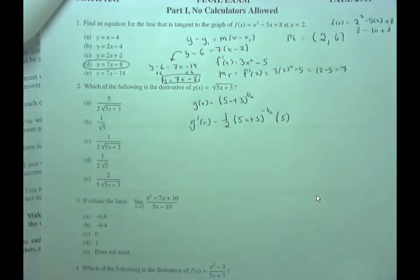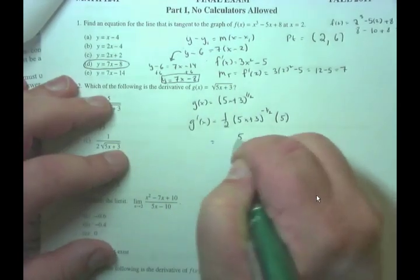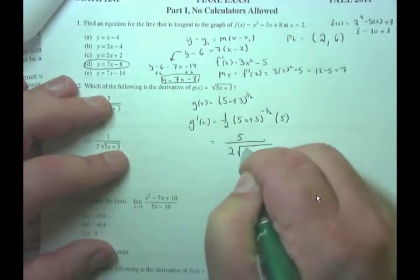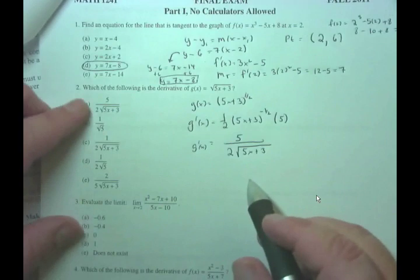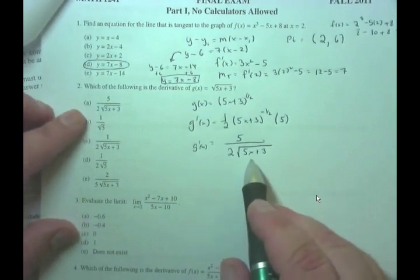You will notice very quickly that, oh, geez, that's not one of my answers. What did they do? Clean it up. Negative exponent goes where? On the bottom. And a half a power is a square root, so this becomes 5, because that's a constant, stays where it's at, over 2, which is already on the bottom, and this negative a half is a square root on the bottom of 5x plus 3. There is my derivative, which is, double check, take your time, looks like answer A to me.